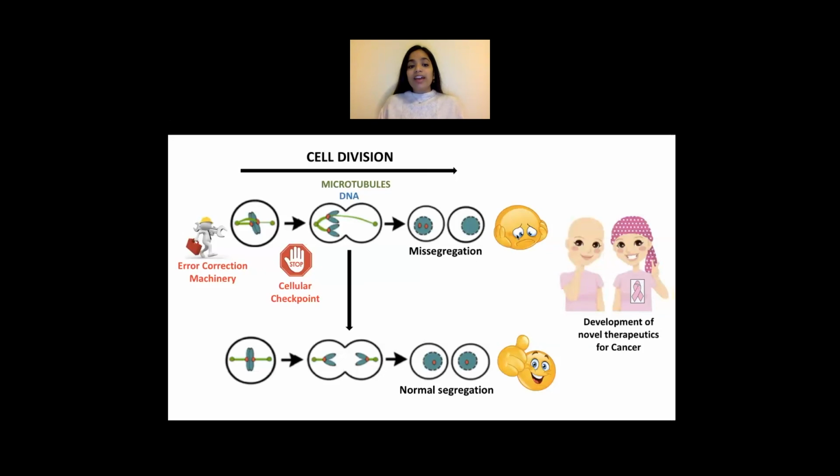I'm working hard every day because I know my thesis will help build a clear understanding of how the cell's checkpoint and error correction machinery work, and that such knowledge will provide a groundbreaking platform for the development of novel and more powerful therapies to treat and cure cancer when it occurs.